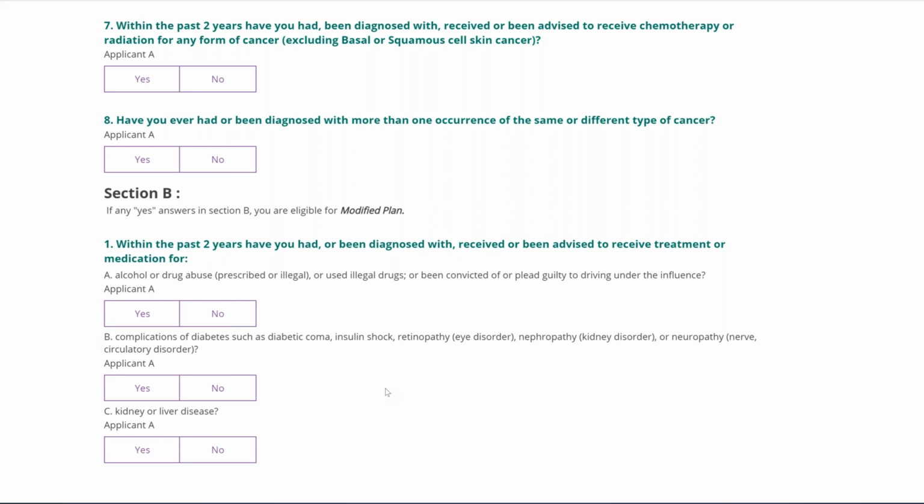Okay, now we transition to section B. If anything is answered yes in section B, they're going to be eligible to apply for modified. Guys, modified is a graded death benefit, 2 years with return of premium, plus interest. So in order to get modified: within the past 2 years, have they been treated or diagnosed, or been advised to receive treatment for alcohol or drug abuse? If they used illegal drugs, if they've been convicted or pleaded guilty to driving under the influence. Honestly, we will occasionally run into this, but not very often. Usually not with the seniors do we run into people that are DUIs or been in and out of rehab or that sort of thing.